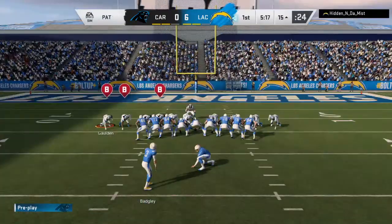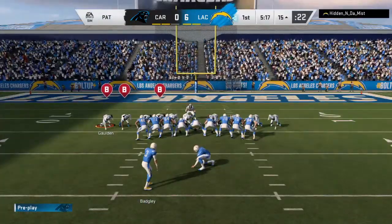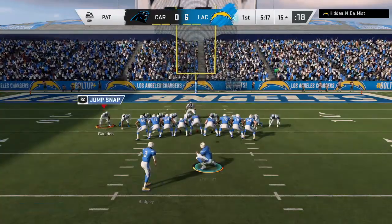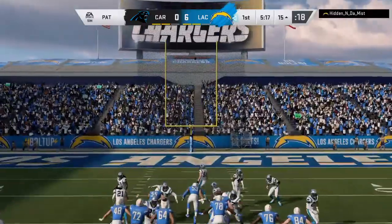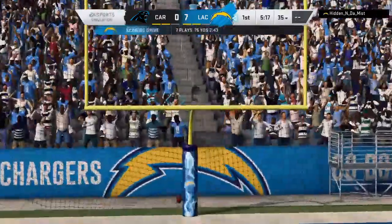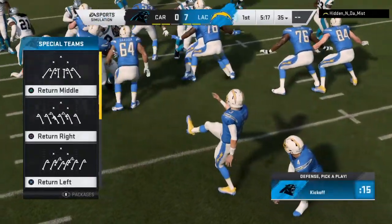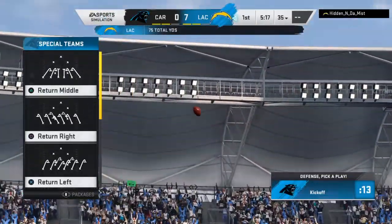Michael Badgley on for the extra point. And the Chargers grab the 7-0 lead. Makes the score Chargers 7, Panthers nothing.